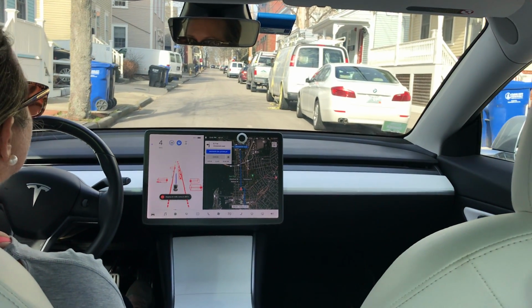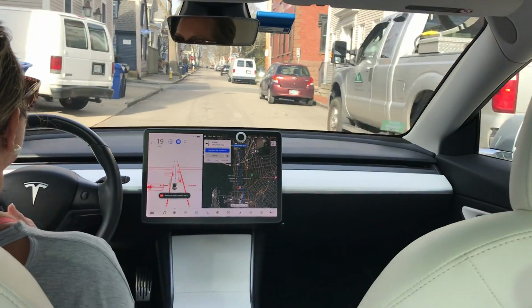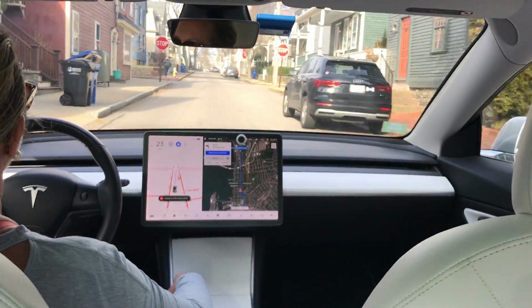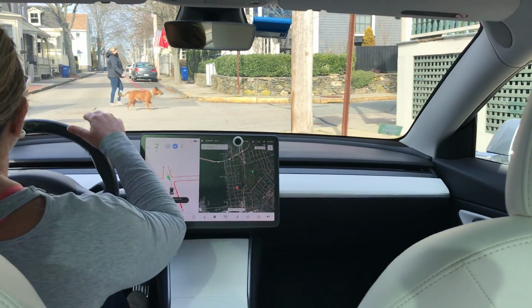It has stopped in this area ever since build 10. It stops right there after making that turn, and I don't know why it does that. All right, I'm gonna cancel my navigation.